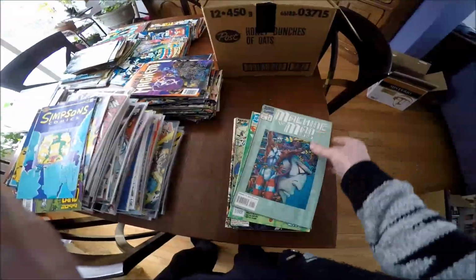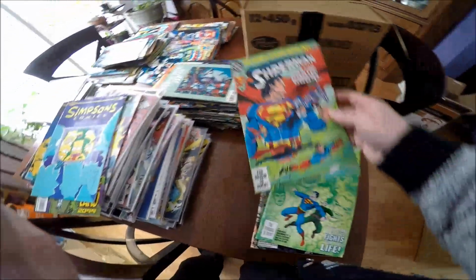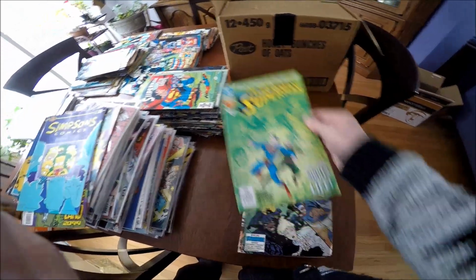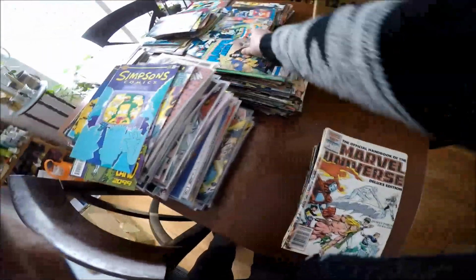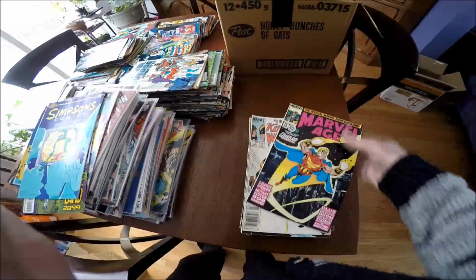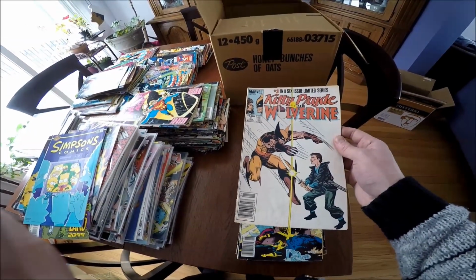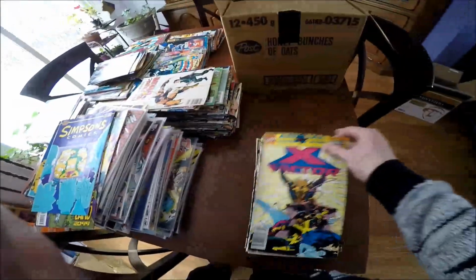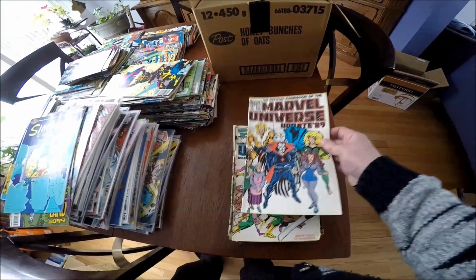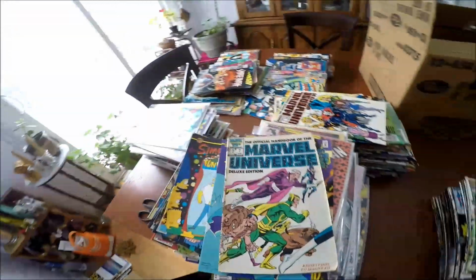Simpsons, Machine Man 2020, Superman. This is when Superman came back from the dead. Marvel Age, Marvel Universe. Marvel Universe, Marvel Age. Oh, too bad this thing is missing a little bit on the cover. Kitty Pryde and Wolverine, that was a classic series back in the day. X-Factor. Marvel Universe. That's Magneto in his good guy uniform.